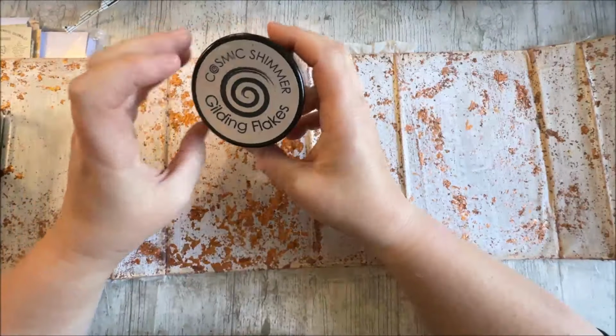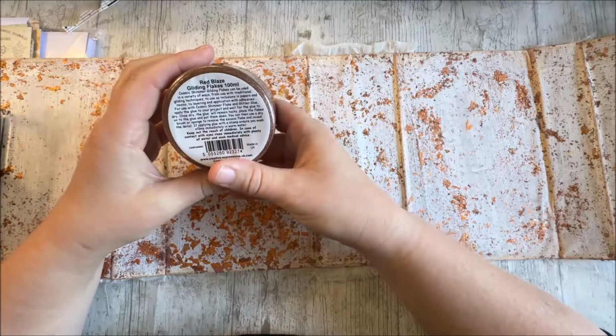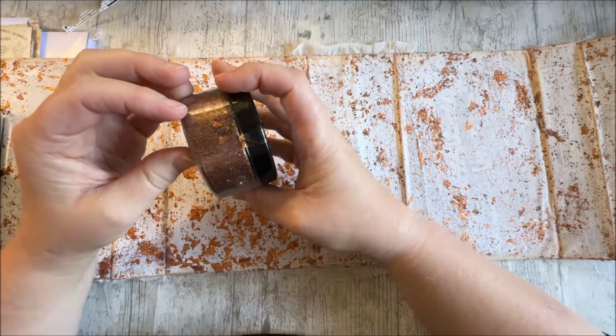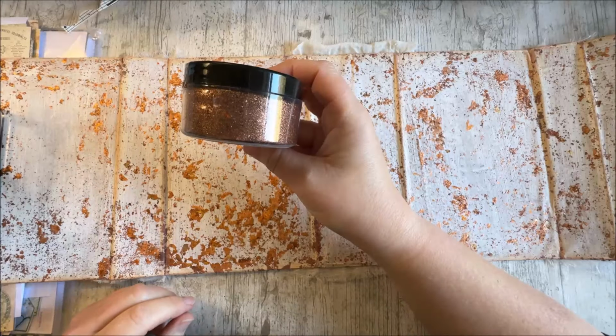But I bought a load of these. They are Gilding Flakes, and I bought them last year in a sale. They were all like, I don't know, silly prices, 50p, 90p, something like that. They can't have been a lot because I bought like 6 tubs of the stuff, and then when it came, it wasn't quite what I thought it was.